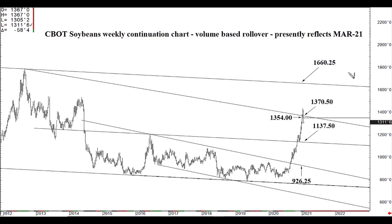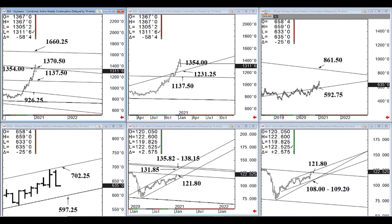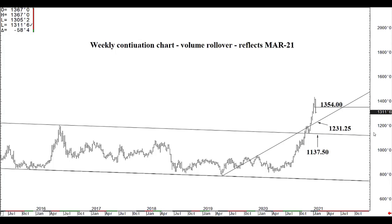Now, as I say that, I just want to also note that there is a respectable support level coming up, a one-third speed line projected off the 2019 low against the most recent high of 1436 half. And that comes in at 1231 and a quarter. And so we could quite easily bounce at 1231 and a quarter into later February. And from here, perhaps the market is able to rally within several weeks into that 1354 even to 1370 half area.